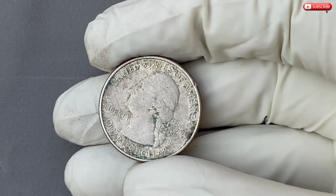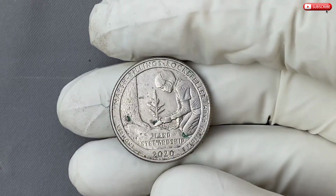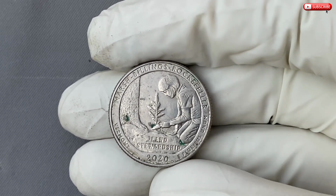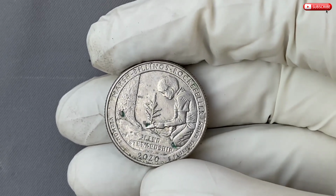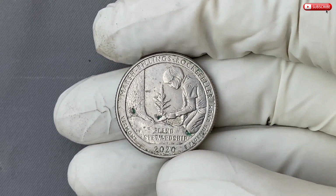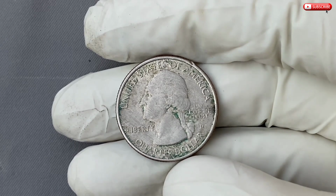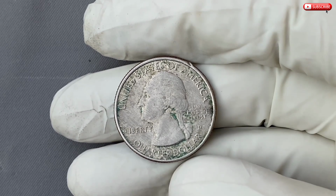The 2020 Land Stewardship Quarter is an integral part of the America the Beautiful Quarters program, which began in 2010 with the goal of commemorating national parks, landmarks, and natural wonders in the United States. The program has captured the essence of America's landscape, featuring everything from towering mountain ranges to historical parks, all on a small, shining quarter. But what makes the 2020 Land Stewardship Quarter particularly interesting? To answer that, let's take a closer look at the history behind the land stewardship theme and the coin's significance.